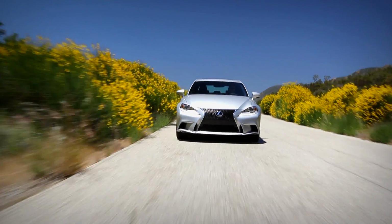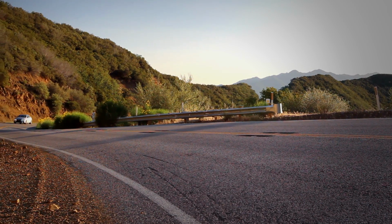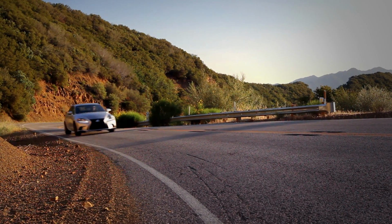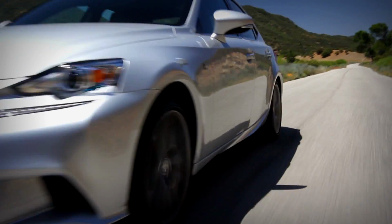Here's the funny thing about the Lexus. You can't point to any one particular thing that it does really well, like the suspension in the Cadillac or the engine in the BMW. But this IS350, the whole car is working together as a team, all the parts. Except for that traction control kicking in again. Now, I honestly don't think it's going to be this rewarding in anything other than this full F-Sport IS350. But in this version, it is a genuinely fun car to drive without the traction control.